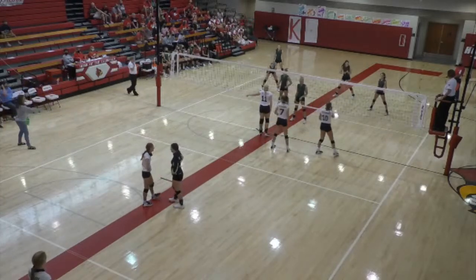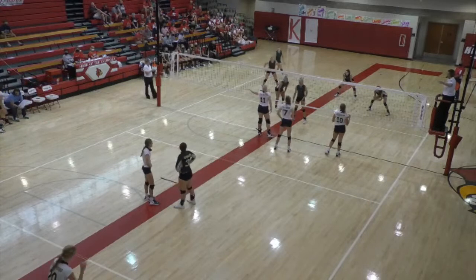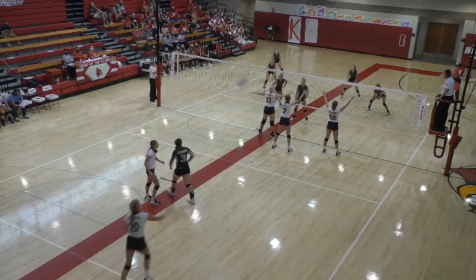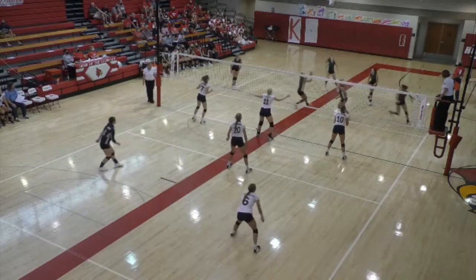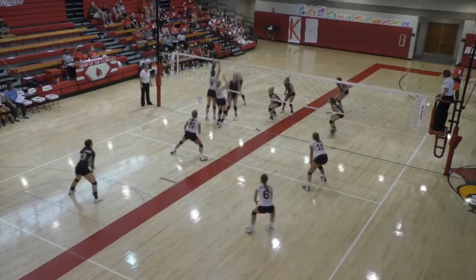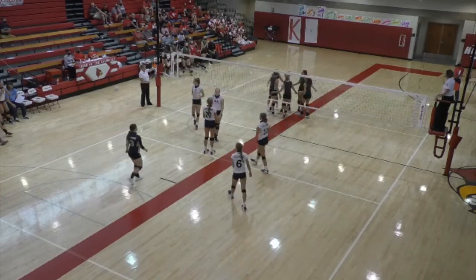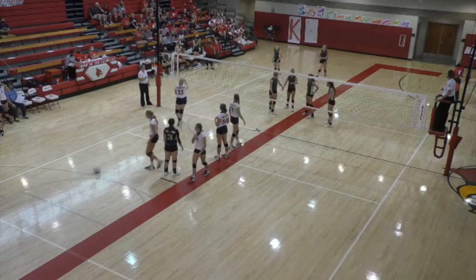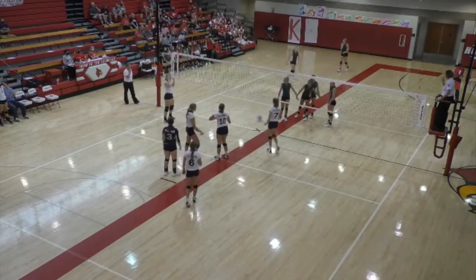Keaton goes out. Jacobs comes in. Skipper will go back to serve. Serve comes across. Pass forward. They set it to the backside this time. Ball is blocked. Goes on the Panther side, and it's 6-4 in favor of Smith Center.